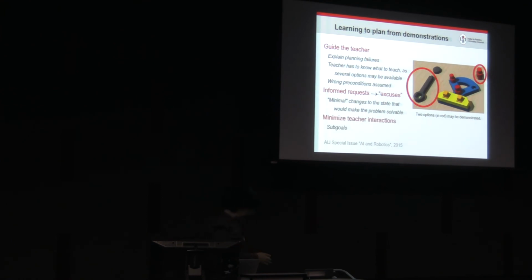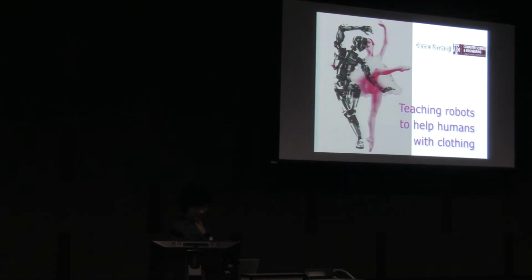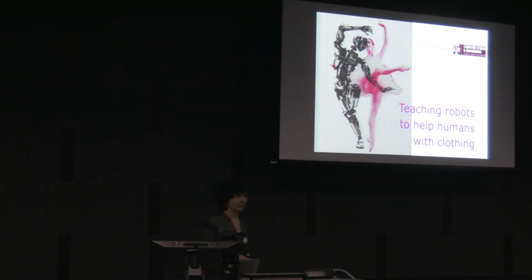And another important thing is not to make extensive use of the teacher, so minimize teacher interactions. And this is attained by defining sub-goals. If there are chunks of the task that the robot knows how to do, then encapsulate them. This will appear in the special issue of the Artificial Intelligence Journal on AI and Robotics. I think this is what I wanted to say.